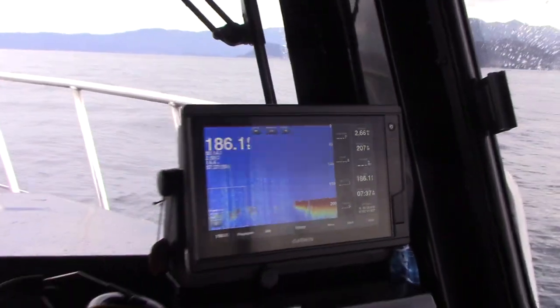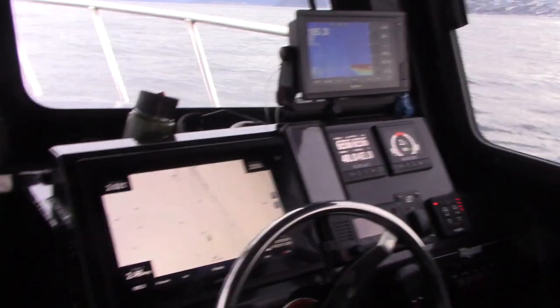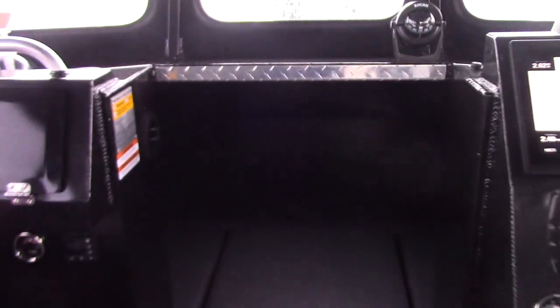Shows depth. We're in 186 right now. Really nice system. It's got an underbed down here. There you go. It's got a nice bed storage right there. Got a nice anchor winch, windows here, plenty of room for seating, plenty of room. This boat is absolutely gorgeous, so I'm gonna get back to fishing so I don't miss out.